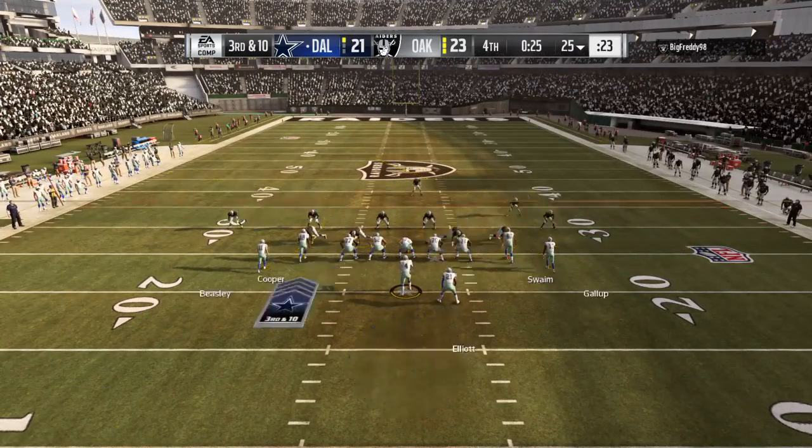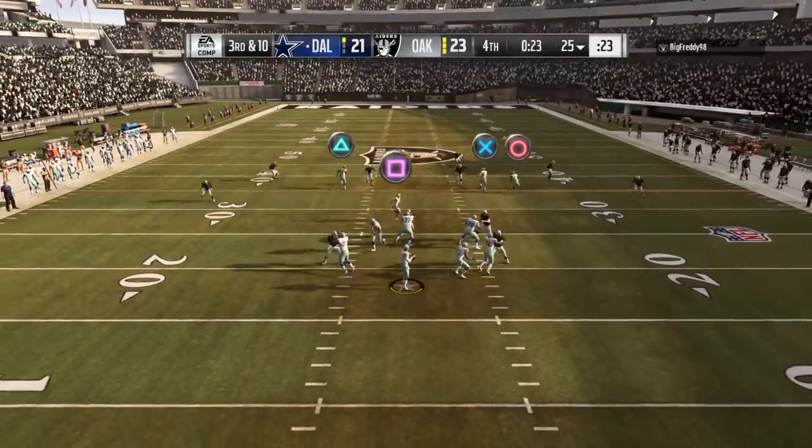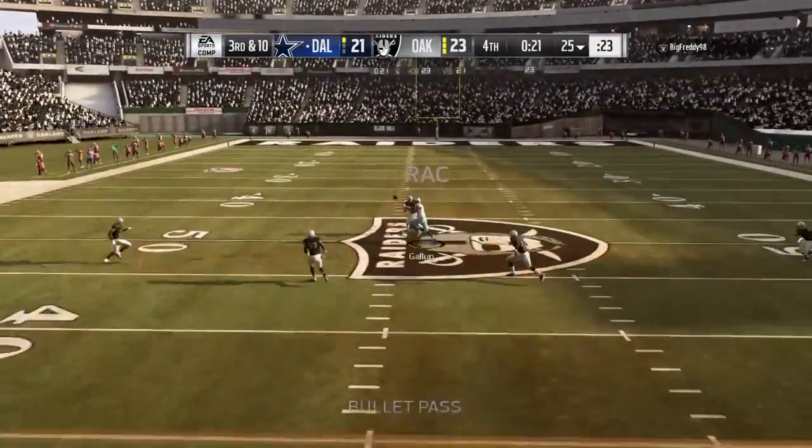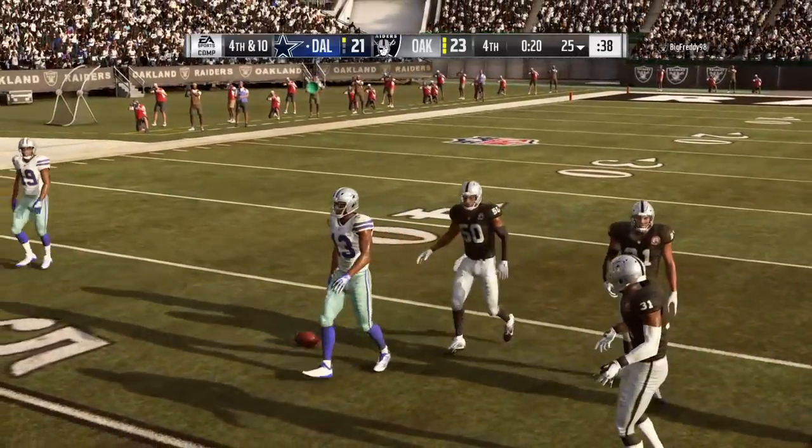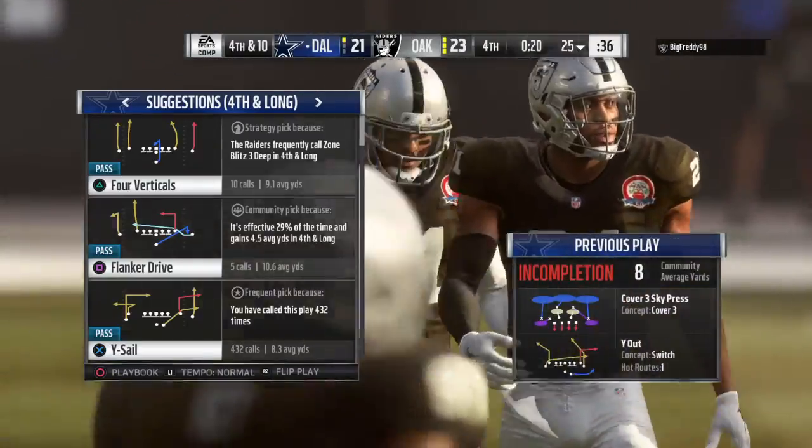Here's 3rd and 10. I would expect to see some pressure here. Pressure drops off as they look to throw. And he couldn't hang on to it through the contact. Incomplete. This defense looking impenetrable.